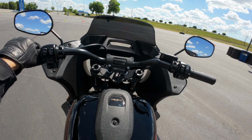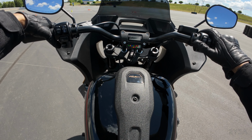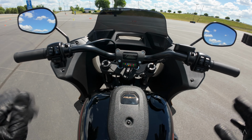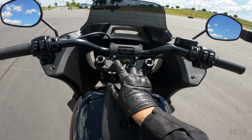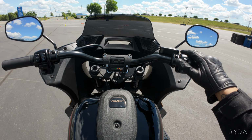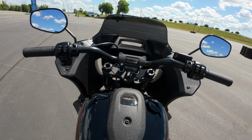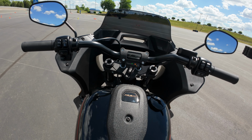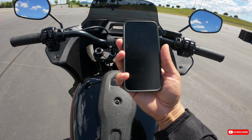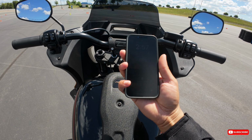All right, so let's crank her up real quick. We are in neutral. You can see the display, very minimalistic. Not sure if it's picking up on camera. Whole bunch of indicators down there. You don't ever want to see those, maybe except for neutral. All right, turned on. The only thing this bike needs right now is a phone mount, because you got to control all your audio through your phone. So let's turn it up a little.